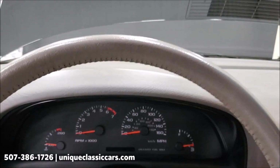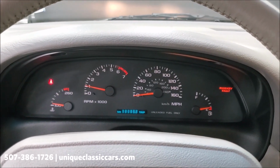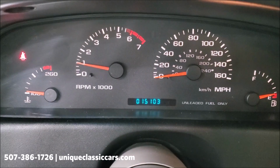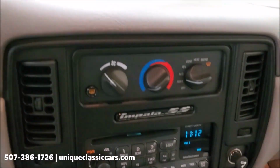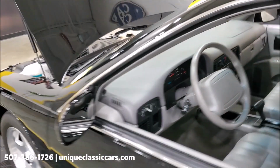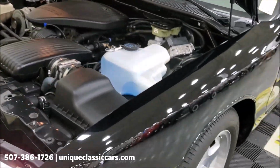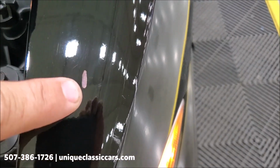All right, we got the hood open. We'll fire it up here. There you can see the 15,000 miles. Miles may change a little from test drives or things like that, but it gives you an idea what's on the car, roughly speaking. Let's take a look outside. I know I had mentioned earlier there was one chip that I had seen, and that is right here. Looks like it had maybe just one little tiny touch up, but you can see it's pretty small.